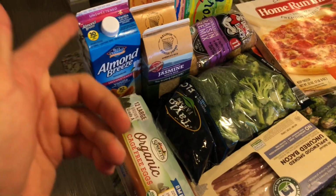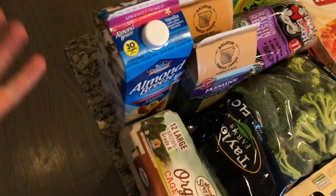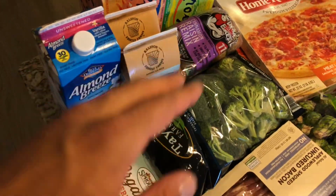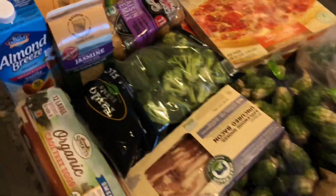Typically I put like 2 or 3 cups, maybe 4, in a protein shake post-workout with the plant protein that I use and some ice, and I blend it.